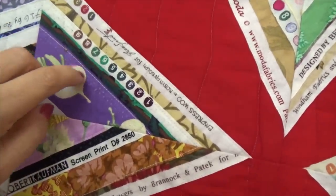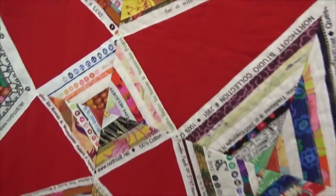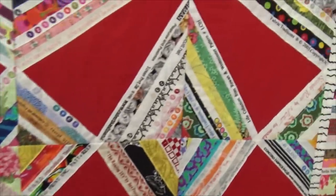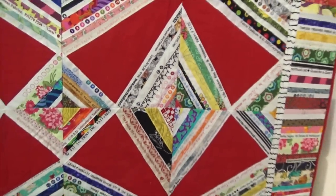And you can also see her top stitching. That's the other thing, what top stitching thread, what color. But she's using white. That's probably what I'll use. Look at these houses. Okay, things to think about.